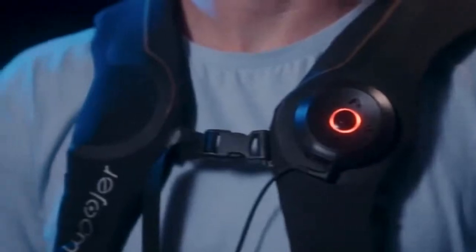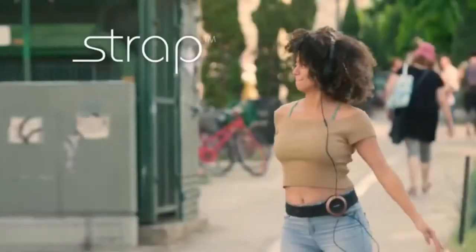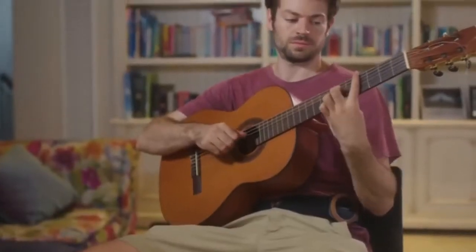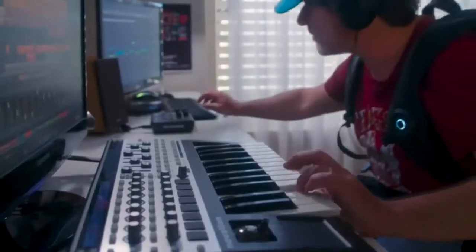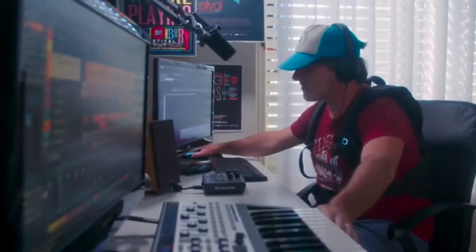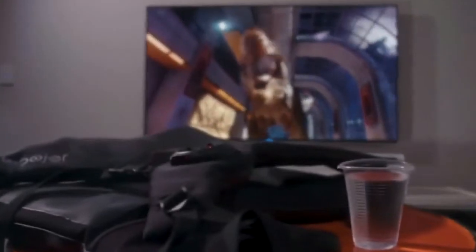There are two types of devices in the Woojer Edge series. The strap is for the gamer on the go or the music lover. It has one super powerful Aussie. You can wear it in different ways and to various activities. It neatly folds into your backpack and is light enough to carry everywhere. The vest is for gaming and VR at home, and for music pros and producers who enjoy 360 degrees of immersion. It's built with six Aussies and delivers a crisp stereo sound.